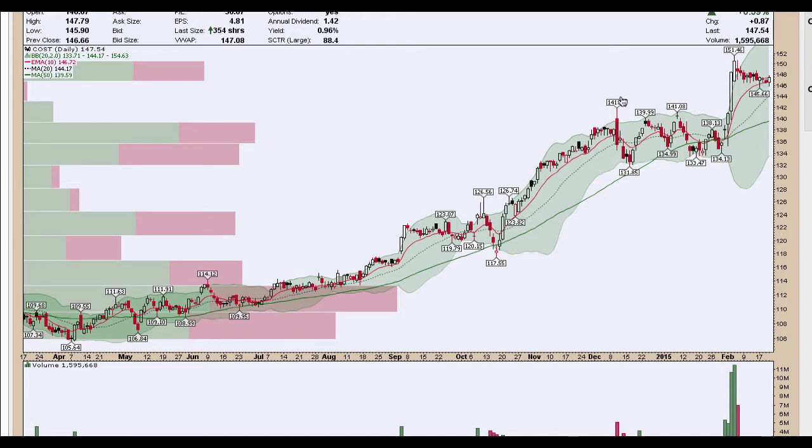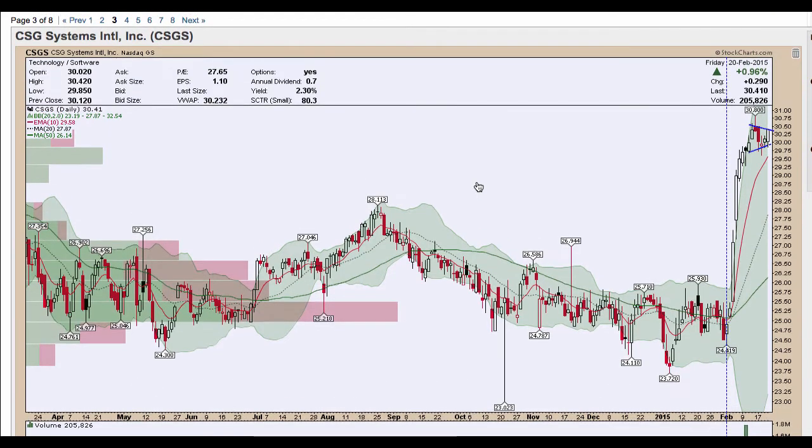So we're right around the area where we got into the stock, and we'll look for a trade setup that looks better, being that we have earnings in the very near future. CSG Systems, a NASDAQ stock in the software and technology industry group.